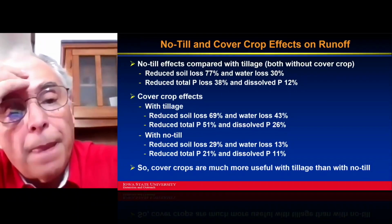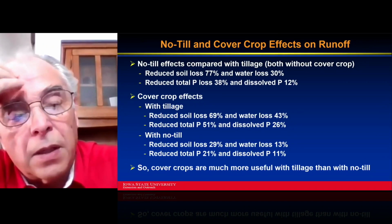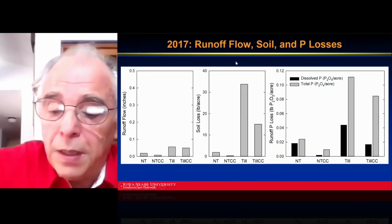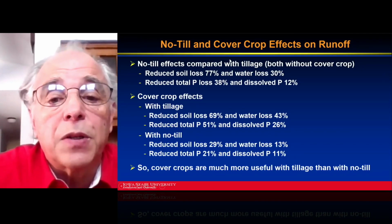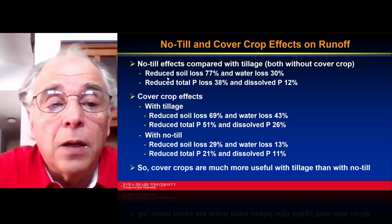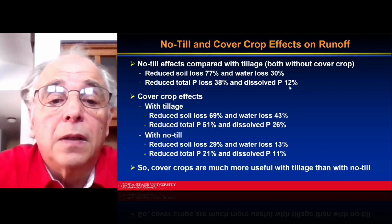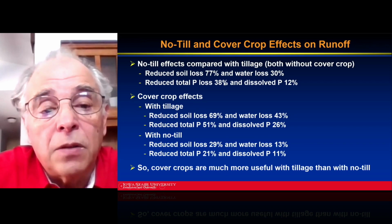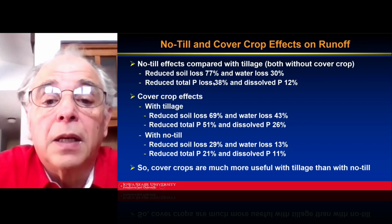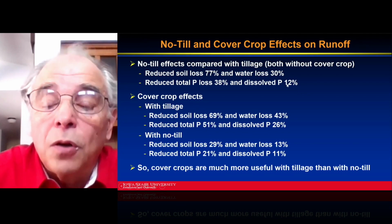So in summary, in this 6-year study, no-till effects compared with tillage, okay? Let's look at that, okay? What the no-till did compared with tillage, both without the cover crop. Reduced soil loss by 77%, okay? Huge reduction. And water loss by 30%, the no-till. Reduced total P loss by 38% and dissolved P by 12%. Okay, so the main thing in this study on average was that the no-till reduced total P loss a lot and reduced somewhat, a little bit, the dissolved P loss, in contrast to what they found in Kansas.